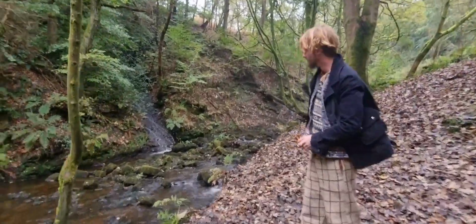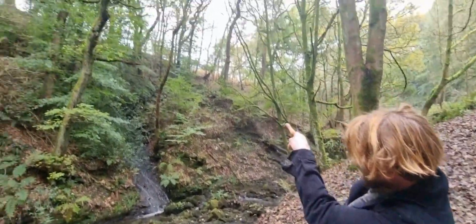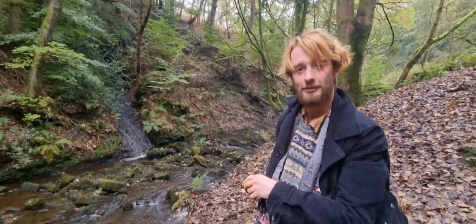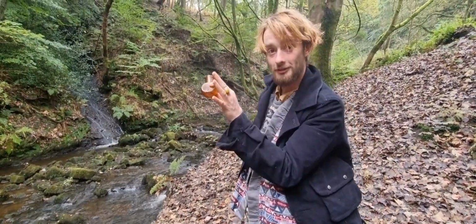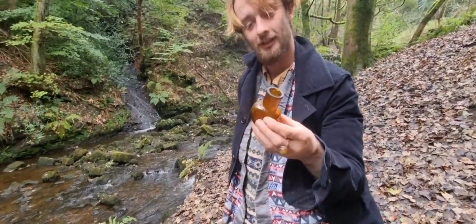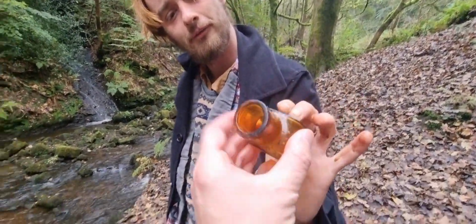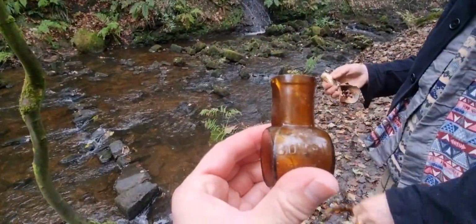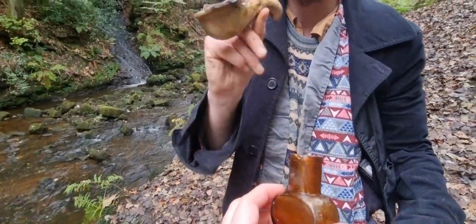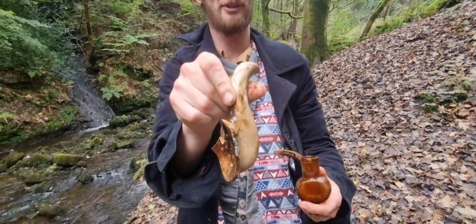Right, tell us what you found here. So I often go and do emails sitting at the top of that stream over there. And I think I found some things that may relate to the top of the Brink Farm or the Top Brink Pub. Namely this lovely little Bovril bottle. Wow. There we are, Bovril. This lovely big old-fashioned spout.